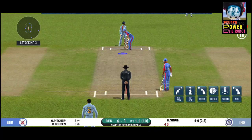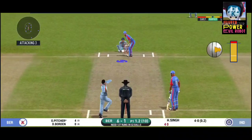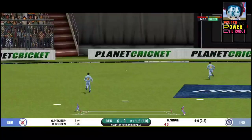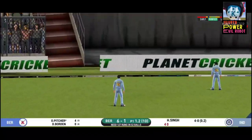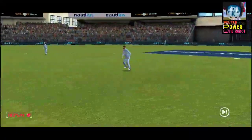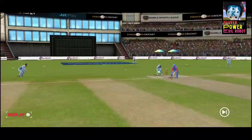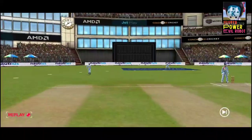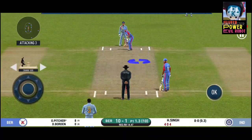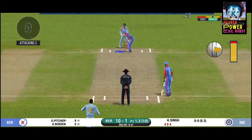There is a fielder at cover. That is lovely timing from the batsman. He has picked up the length on that so early. Oh, he has got a wide range of shots. What is he going to do next?